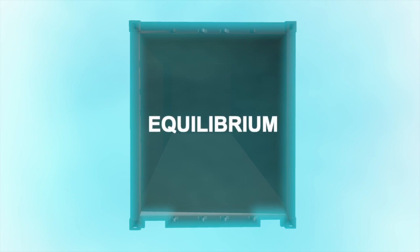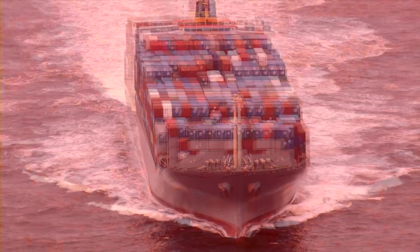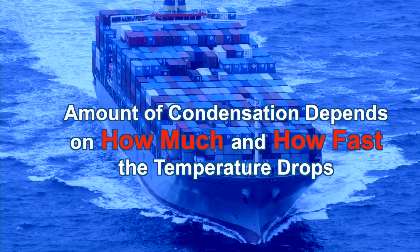Typically, a container is cooled from the outside, so the container walls and roof will be cooler than the air inside the container. This means that the warmer and more humid air is drawn into the thin layer of colder and drier air that covers the steel panels on the inside of the container. This will go on until the temperature of the air inside the container is the same as the steel panels. This action is called equilibrium, a physical phenomenon that will strive to even out the RH level in the air mass inside the container. A condensation event can occur anytime during the voyage, whenever the temperature changes from warm to cool. The amount of condensation depends on how much and how fast the temperature drops.